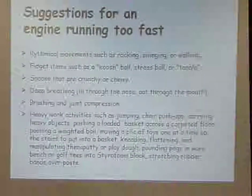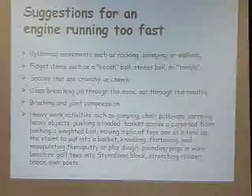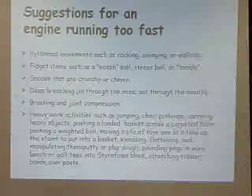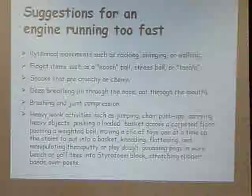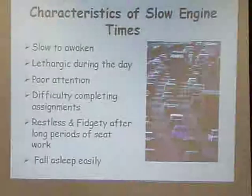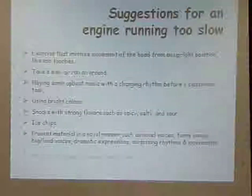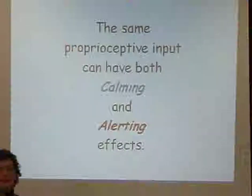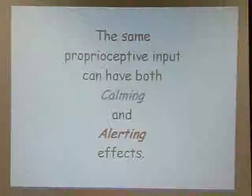You'll notice that in this one also, I put in a lot of transitional movement onto the PowerPoint because otherwise it is a lot of information and very boring. It's boring to begin with, but at least there are fun transitions to try to wake you up. And then the same thing we did with the slow engine times and talking about different things that staff could do with her, but we wanted to really warn them that the same thing they do one time can alert her and another time can calm her down.